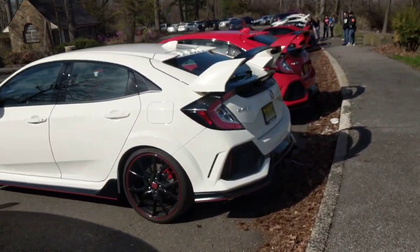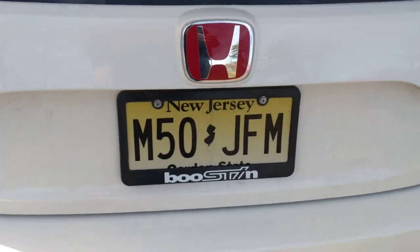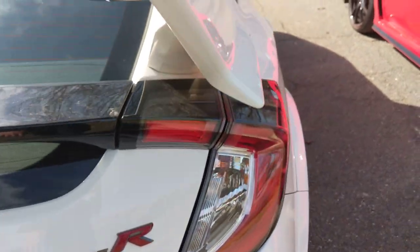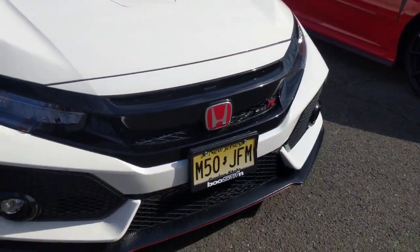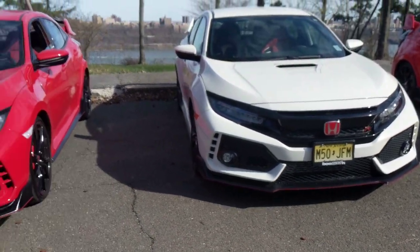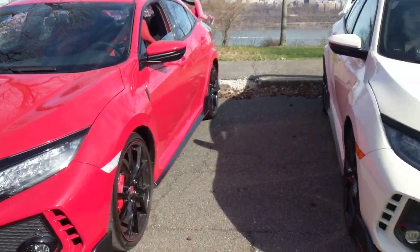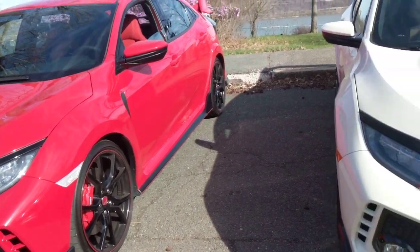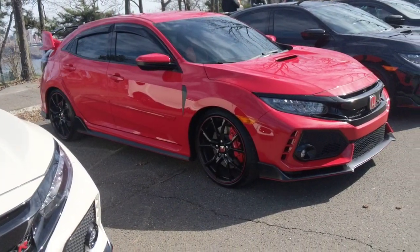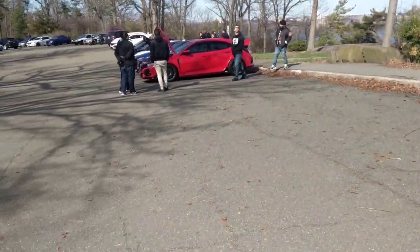Let's see what we got over here. So I see an STI badge, but it's on a Type R, huh? Very interesting. I love the color, of course. It is the championship white. It says Boostin', and another red one. So what do you guys think? You have the clear side marker or the amber one? Clear versus amber. I'm actually kind of on the amber side. I'm not sure. Let's keep taking a look at other Type Rs here.